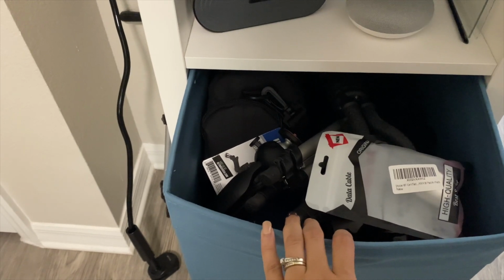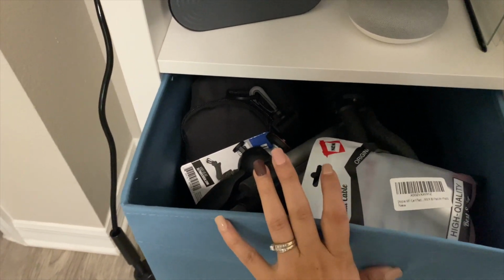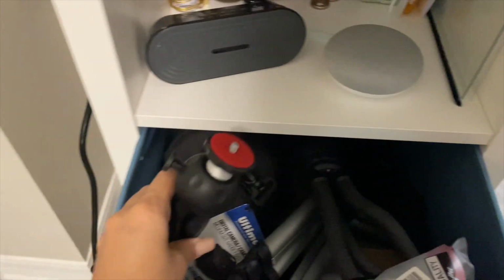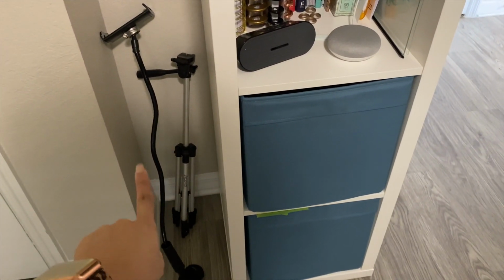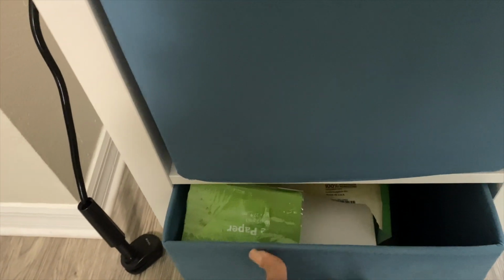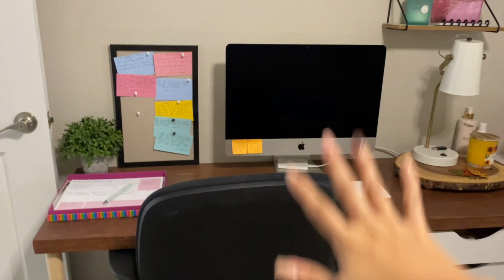This is where I keep some different tech storage and some stands that I have for my camera. Some of this stuff was sent to me for free, which is crazy. And I'll get into my current filming setup and what I had used. I have some paper storage here, a bunch of paper. And then we get into my work office space.